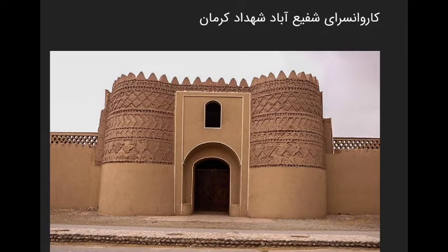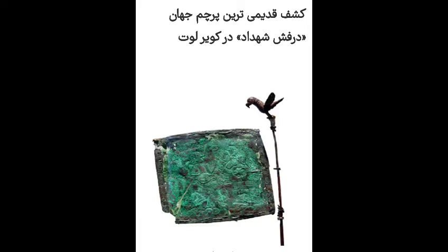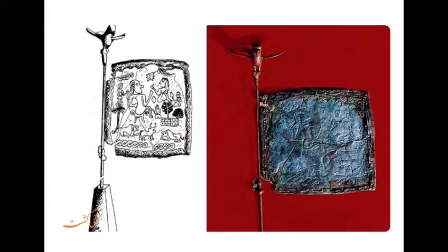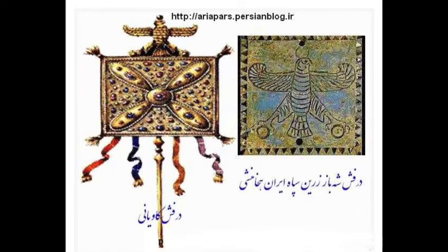This historical site is named Ararta, which was one of the lost cities of the Sumerians. The oldest metal flag in the world was found in this area, which is 23 by 23 centimeters and is currently kept in the National Museum of Iran. This flag is called the Shahdad Flag and it is made of bronze. The flag has an eagle sitting on a pole. In ancient Iranian mythology, Simurgh was a symbol of the sun god and the god of knowledge and wisdom, and for this reason, his statue was also installed on top of the Kaviani flag of the Persians of the Achaemenid period.